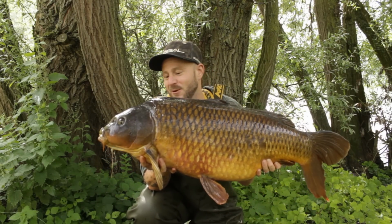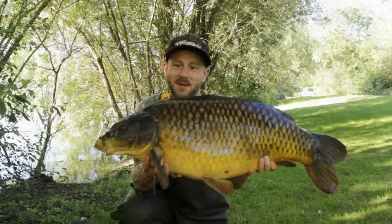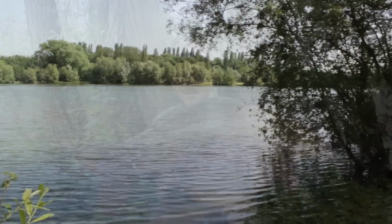What an absolute gorgeous fish. Check him out. Another Swan gem. Really distinctive looking fish, that.